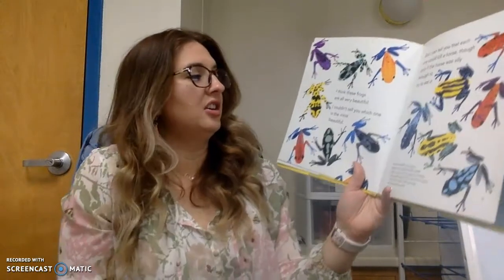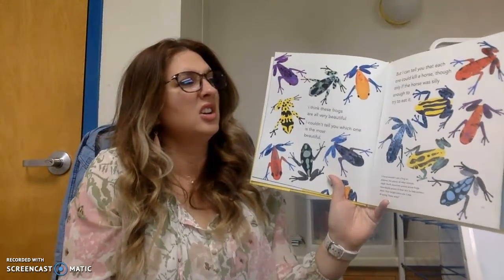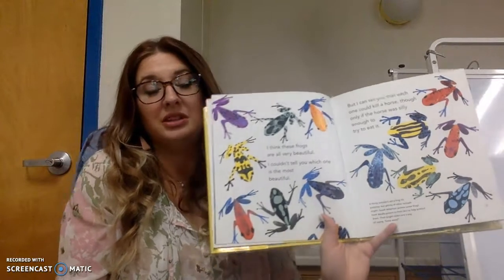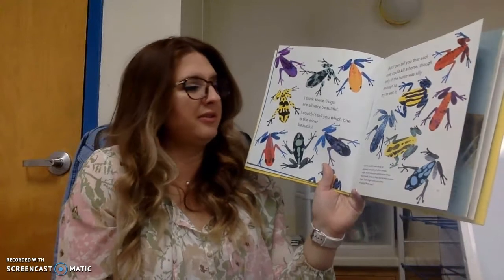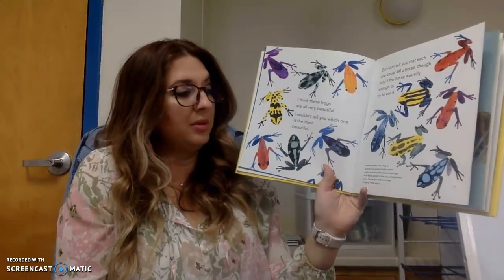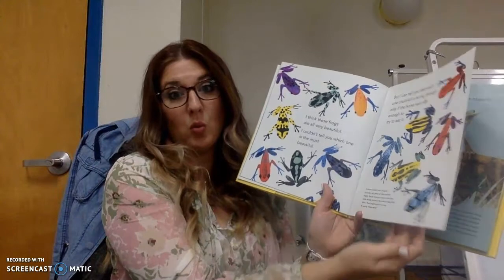I think these frogs are all very beautiful. I couldn't tell you which one is the most beautiful, but I can tell you that each one could kill a horse, though only if the horse was silly enough to try to eat it. Ooh, these are poisonous frogs. A horse wouldn't eat a frog on purpose, but plenty of other animals might. South American poison arrow frogs have deadly poison in their skin to help protect them. Their bright colors are a way of saying, stay away.